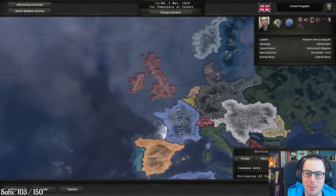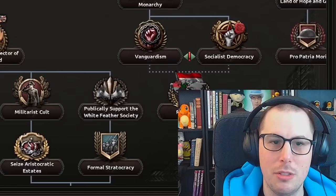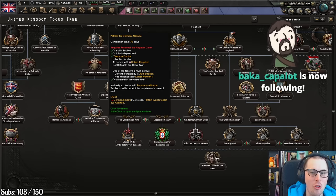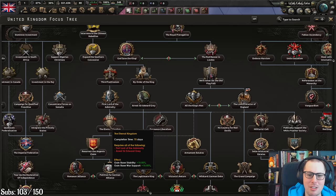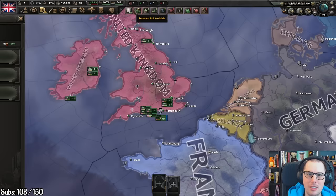But what I'm actually going to be doing today is going down the route of petition for the German alliance. We're going to try and join Germany to take out France. Won't that be fun, everyone? We could also go down this route and join the Central Powers, but we're just going to petition for a German alliance. We're going to have the Eternal Kingdom. Are we going to resurrect the Avignon claim? Because I want Normandy, Brittany, Loire, and Aquitaine under my command.